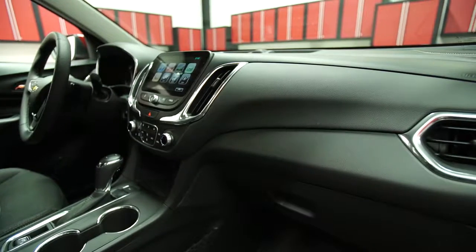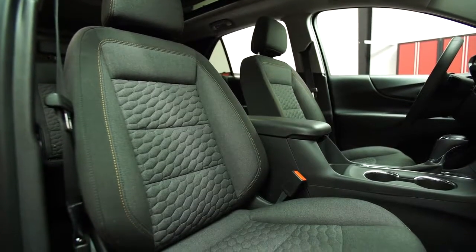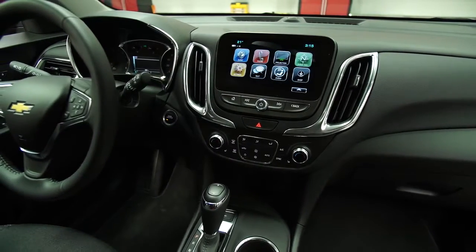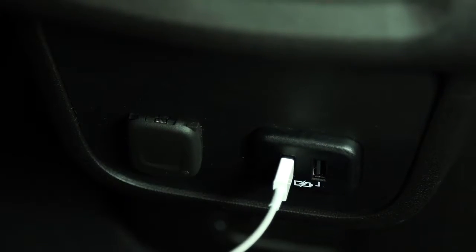Even though there are some soft-touch materials and a bit of chrome scattered about, the overall feel of the interior is a bit on the cheap side, reminding us of a cut-rate rental car. We like this version of GM's MyLink infotainment system. It's easy to use and comes with Apple CarPlay and Android Auto compatibility. There's also a good number of USB ports.